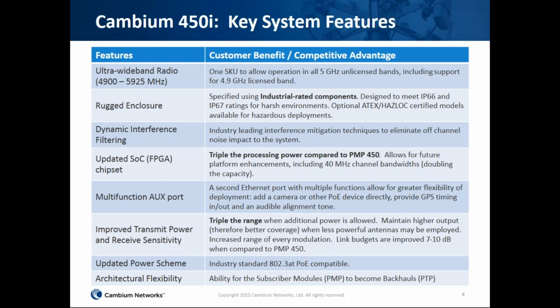And the FPGA chipset will speed up the processing power of the system, allowing more PPS, and it also has included 40 megahertz channel bandwidth, which will obviously double the capacity. And that is through software upgrade. Hardware is already ready with that.